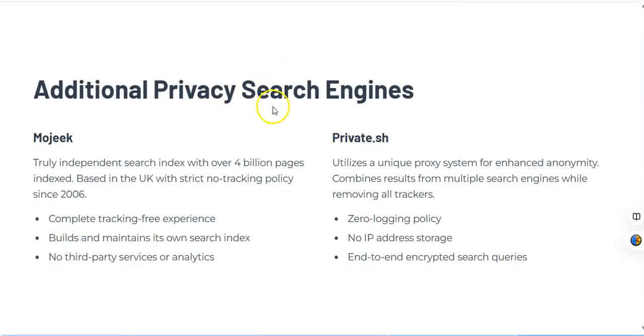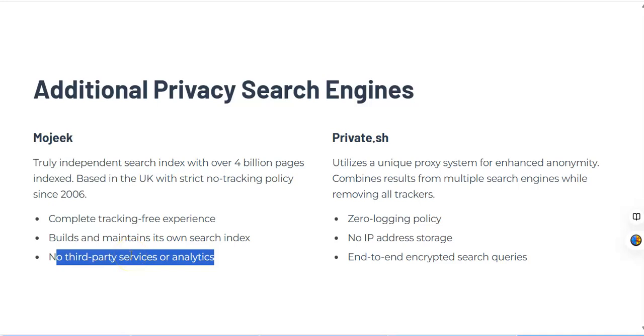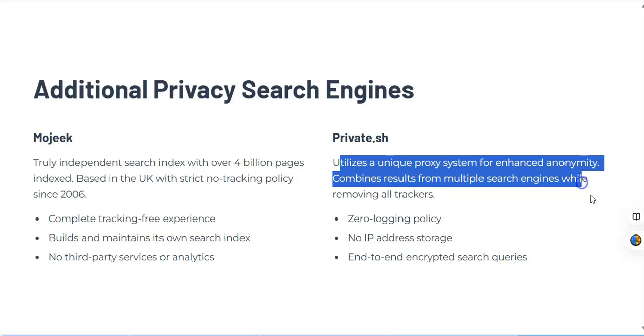If you're not happy and you want to do a bit more research, these are possibly even more secure if you want to check them out. There's one called Mojeek here. They've got a 4 billion page index, and it is supposed to be truly independent, so we're not using Google's index. They've got their own index here. It's in the UK, and it's got, again, a no tracking policy, like all these privacy engines are supposed to have. So a complete tracking-free experience, own search index, and no third-party service or analytics are stored when you use it. Private.sh, a proxy system of enhanced anonymity.